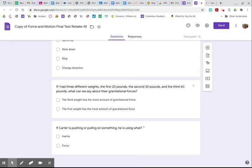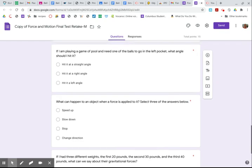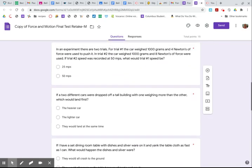If Carter is pushing or pulling on something, he is using what? Inertia? Force. Please make sure you go back through and every single question has an answer before you submit your test. Please make sure that you are happy with all of your answer choices.